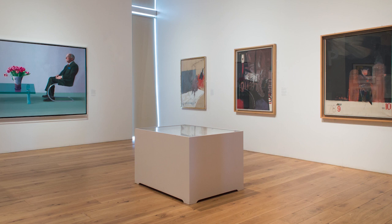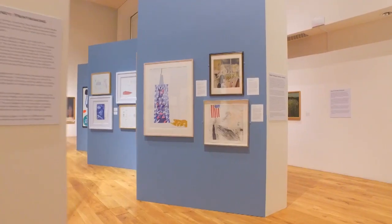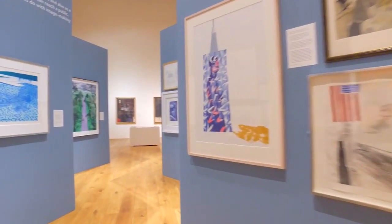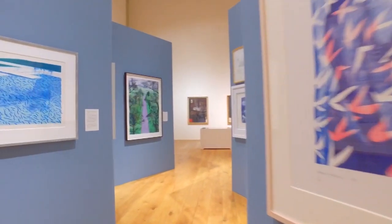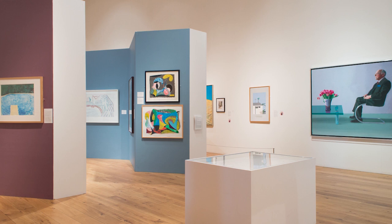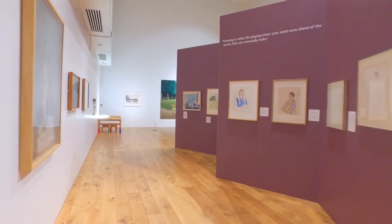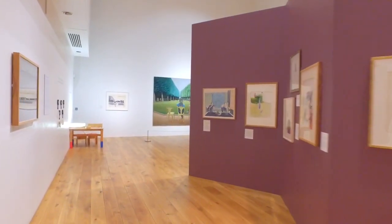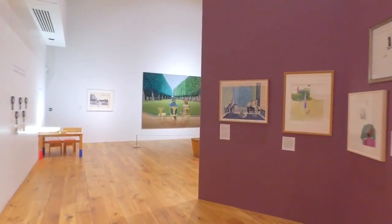Spanning a period of over 6 decades of creative output, Hockney has experimented with painting techniques, drawing, printing, photography, stage design, and digital art created through apps and Photoshop. Through showing this diversity of Hockney's practice, we emphasize how such experimentation formed the basis for the development of his ideas, the way his art is made, and what it looks like.